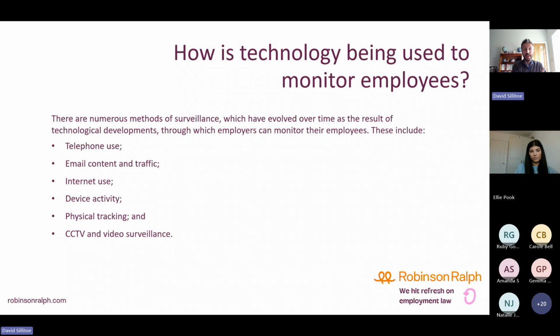Typically, that won't be covert surveillance. Typically, that'll be something employees know about, and it's usually for safety reasons. CCTV and video surveillance, so surveillance cameras might be installed in workplaces. Again, generally that's going to be overt. It might be covert in certain circumstances where it's being used to detect or prevent crime or misconduct.